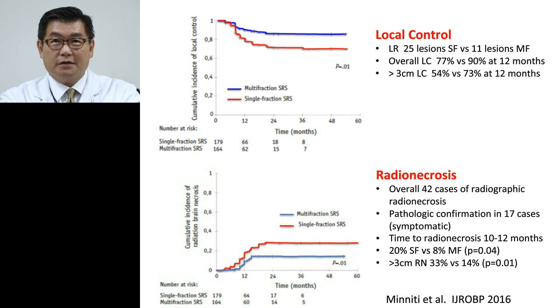Overall, the local control with single session radiosurgery was only 77% versus 90% for hypofractionation at 9 gray times 3. And in particular, very large lesions beyond 3 centimeters in diameter showed the biggest differences: 54% local control with single session radiosurgery compared to 73% with hypofractionation.